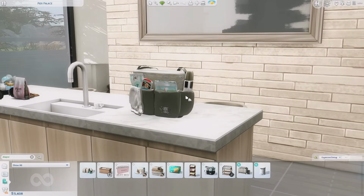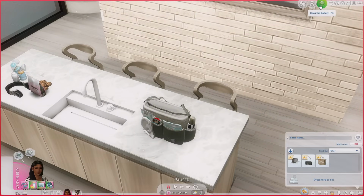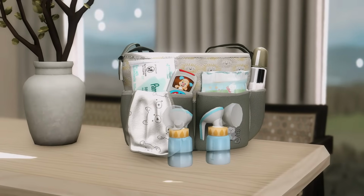I love the green swatch so much, y'all. I'm obsessed with it. The next two mods I'm showcasing, I think they're perfect for. So the first mod I want to show off is such a staple in my game, and this is the childbirth mod made by Panda Sama.